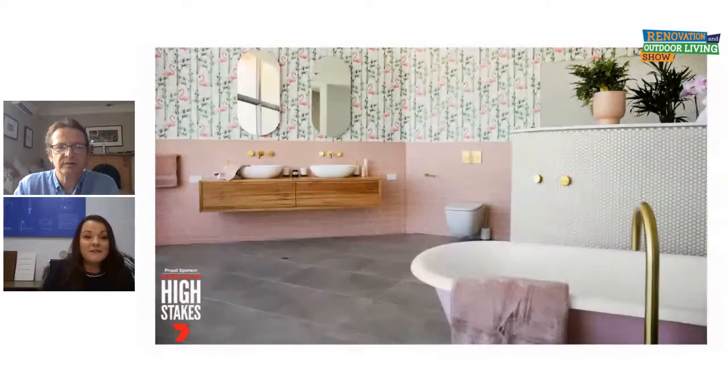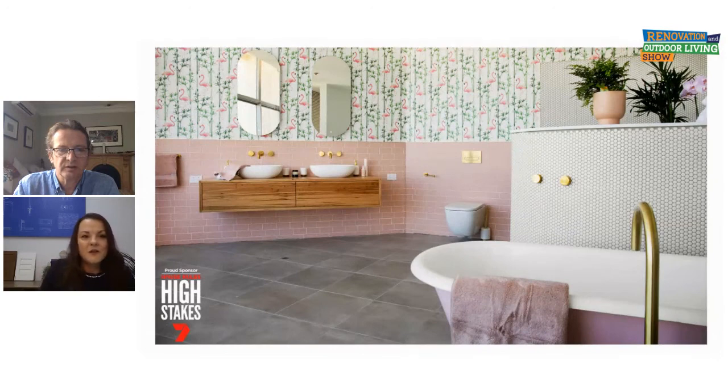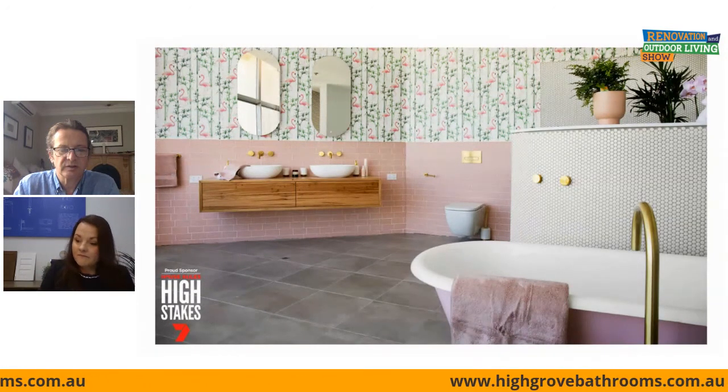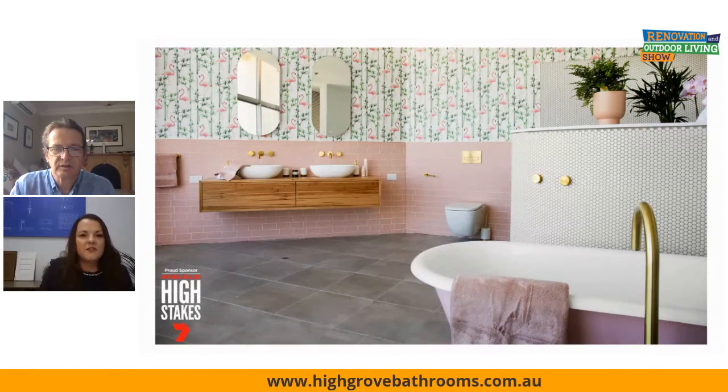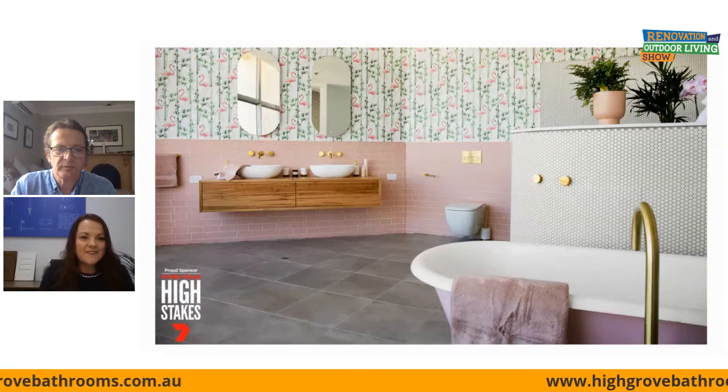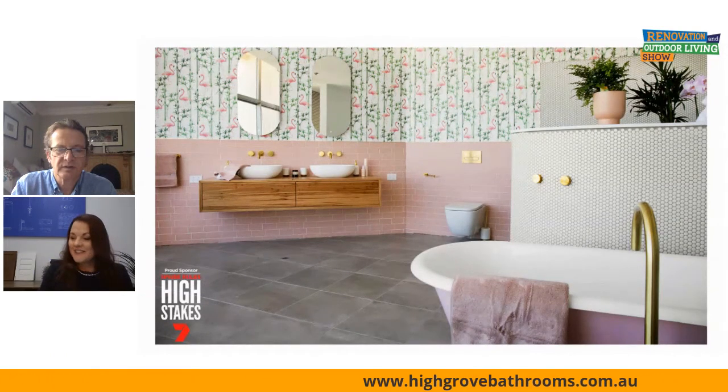Actually, it's been really great. I think a lot of pastels are coming through lately, which I'm quite a big fan of. As you would see, we are suppliers on a show in Australia called House Rules. So they've used a lot of our product here, and we've got this beautiful cast iron pastel pink bath, which is one of my personal favourites.